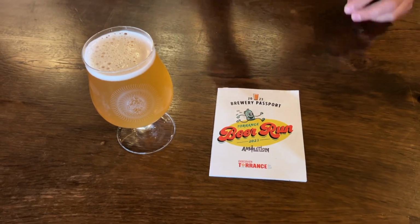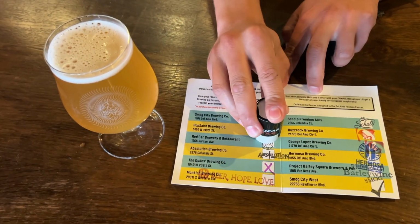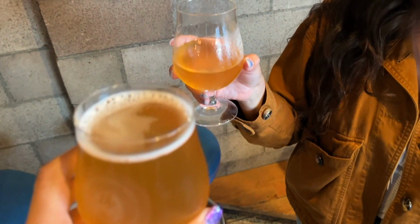As I get my last stamp to complete my passport, he encourages others to finish strong too. Nice hop. All the breweries in Torrance, they're all good, you know. Cheers. Woo! Try all of them, they're all good.